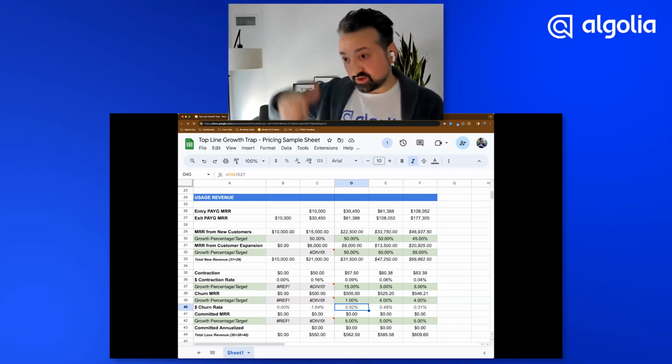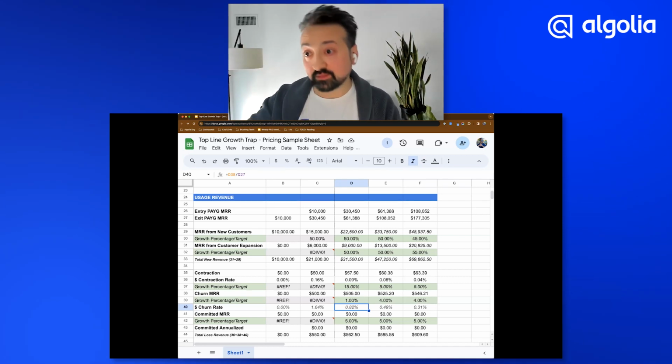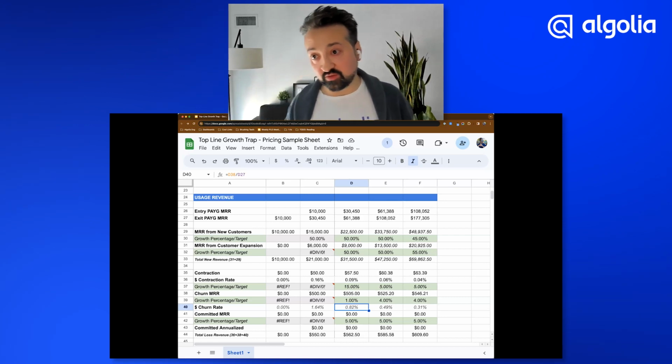And it's very easy to add a new column as you keep rolling. And it's very easy to turn a forecast column into a target column. I'm sorry, a target column into an actuals column. Really easy to do that as well with a sheet.